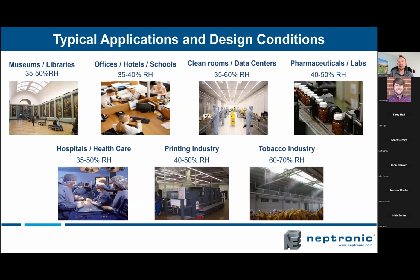So typically targets are somewhere between 20 to 50%. I'd say a lot of the examples here have 35, but for hospitals, I think ASHRAE will say 20% is okay. And for that, you still need humidifiers to keep 20%, especially in places like North Dakota, or Edmonton or something like that, where it's really cold and pretty dry.